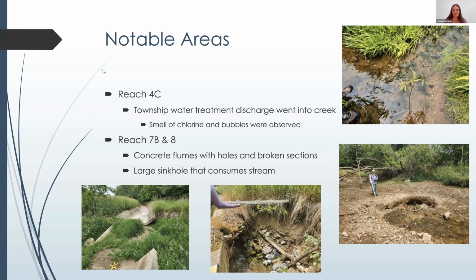So some more notable areas were in Reach 4C. So the township water treatment plant discharge that went into the creek. There was a lot of bubbles when we walked through, and there was also a very overwhelming smell of chlorine. And then in Reach 7B and 8, there were a lot of concrete flumes with holes and broken sections. In our report, we have the individual measurements of these flumes, with their width and length and height. There were also several sinkholes moving through this area as well.